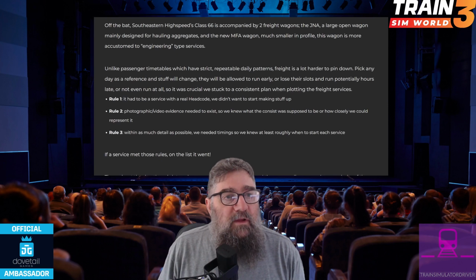Off the bat, South Eastern High Speed's Class 66 is accompanied by 2 freight wagons, the JNA, a large open wagon mainly designed for hauling aggregates, and a new MFA wagon. Much smaller in profile, the wagon is more accustomed to engineering type services.